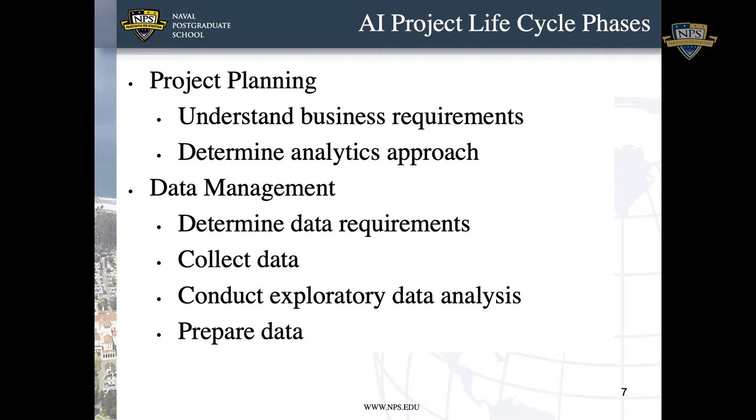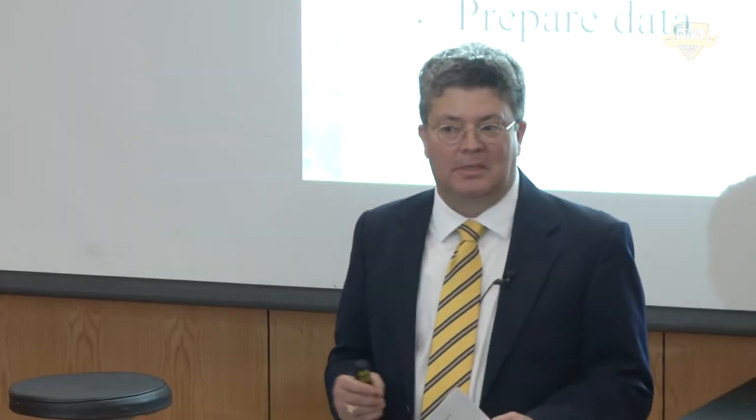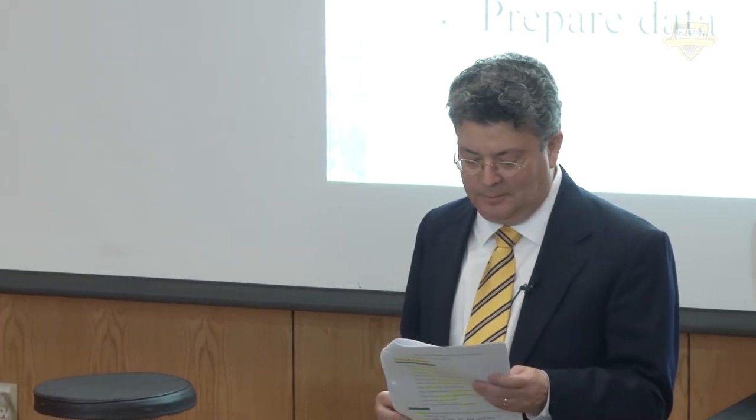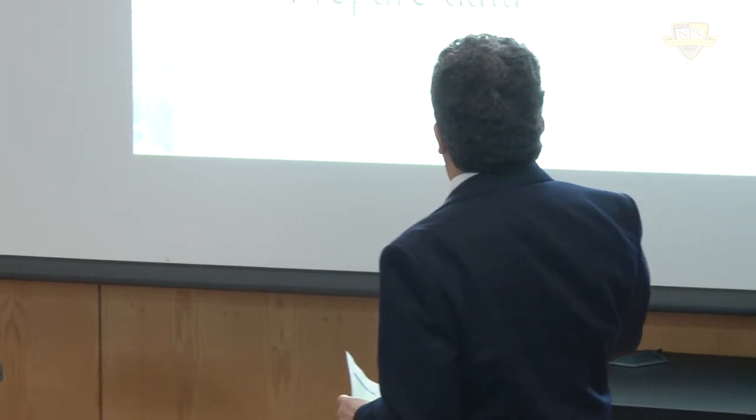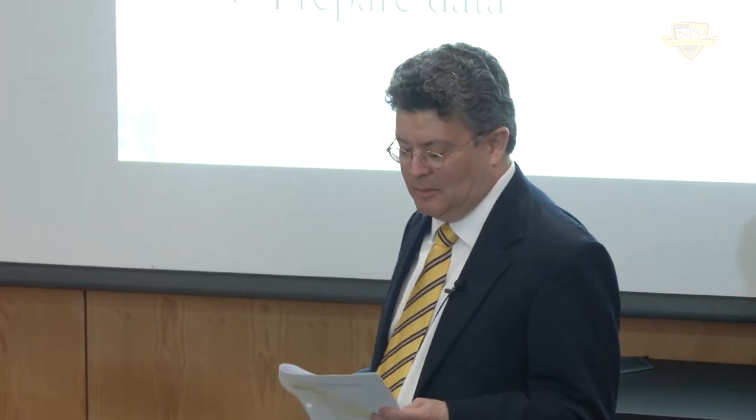So understanding what does the end state look like? What are our success metrics? Who are the stakeholders, both internal and external? What skills do we need in solving that problem? Skills that we need to have in our project team. And of course, what are the project tasks that we need to incorporate into our project? All of this is part of determining the business requirements or understanding the business requirement.